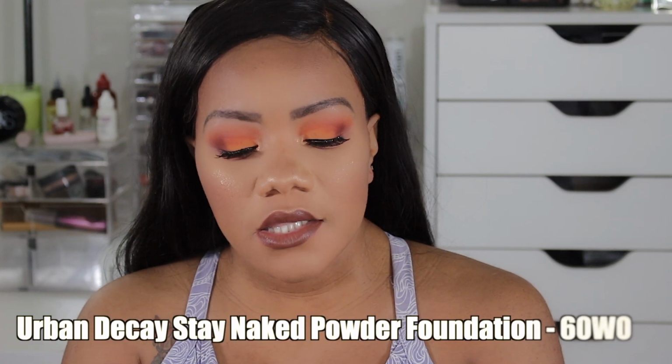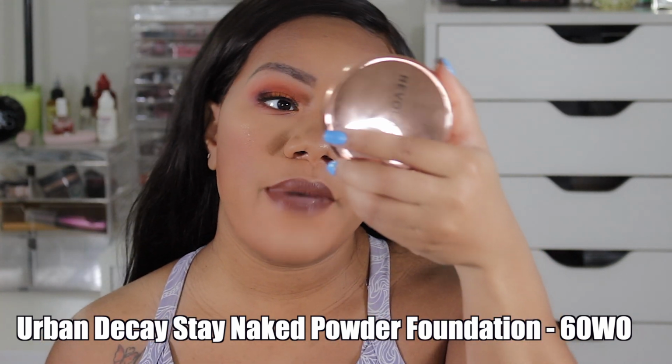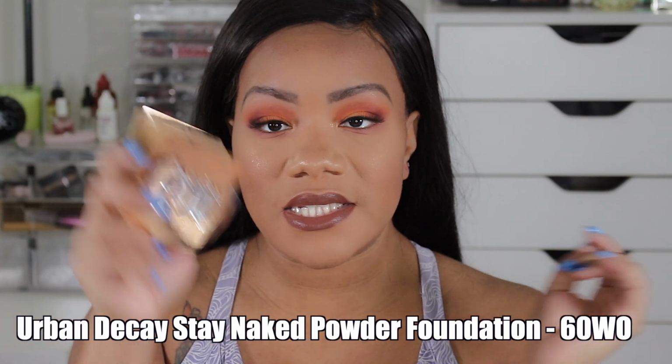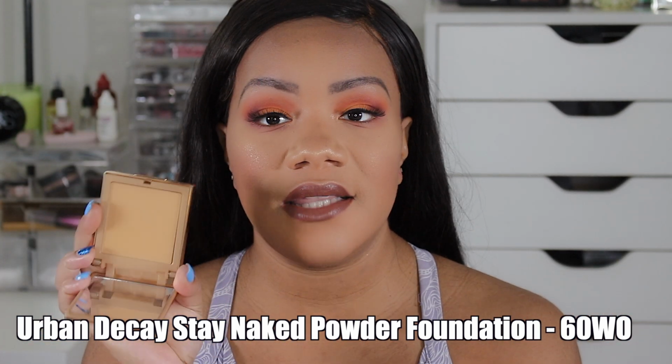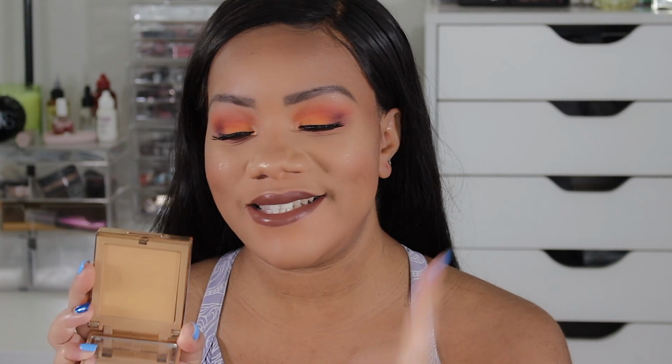This is the Stay Naked The Fix Powder Foundation. This one's in the shade 60 WO. Oh, I think I forgot to tell you, this Makeup Revolution is in the shade P12. And then this one is 60 WO. And this goes perfectly with the Urban Decay Stay Naked foundation that I absolutely love.